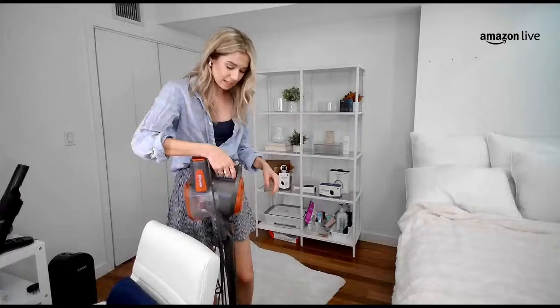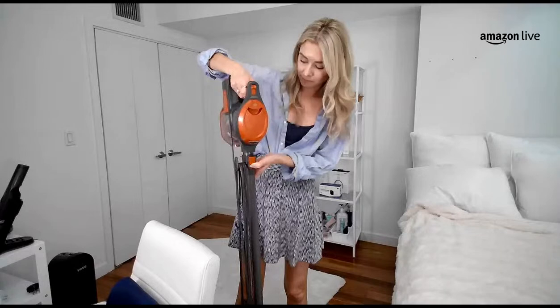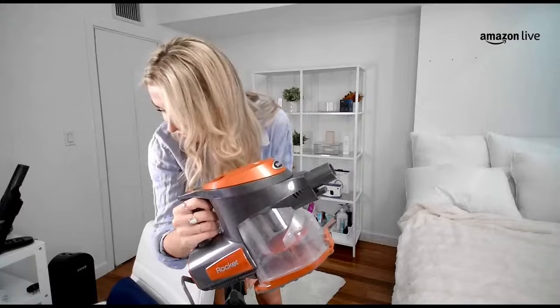And one of my favorite aspects is that it does become two separate vacuums. So when I press here on this button, it does become a second vacuum cleaner. How awesome is that, you guys? It's 15% off today as well from what I can see, which is really nice.